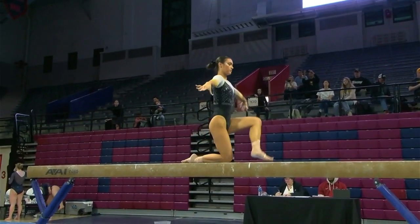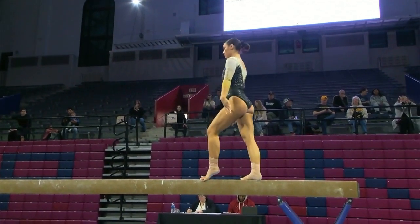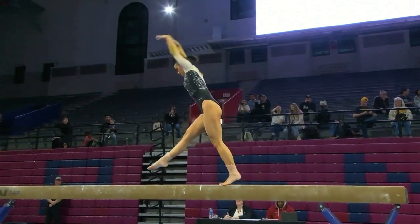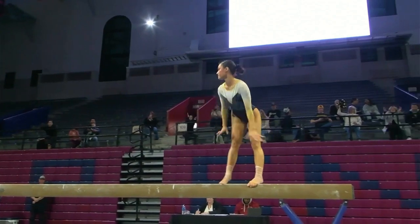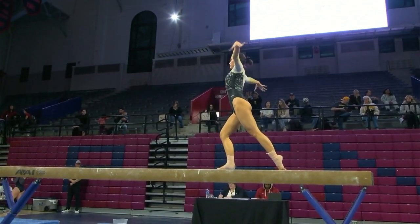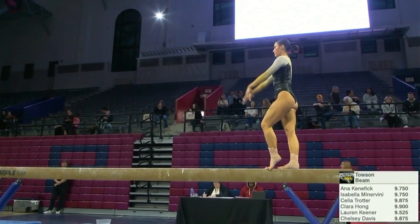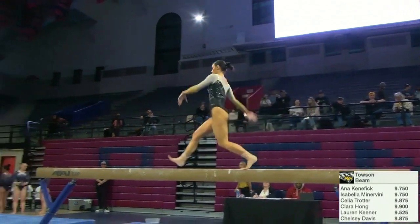And I mean, again, this is the exhibition. So Towson already cleared a 49.15. That is huge for them on beam. Back to back. Very strong performances for Towson. 49.2 and 49.15 to kick off your first 2 rotations. That's a stellar way to start your evening here from Philadelphia.